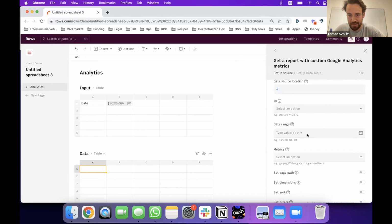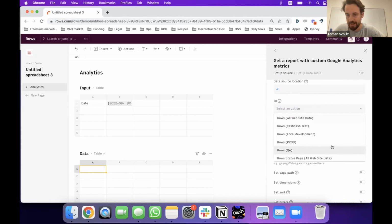This is essentially building a function, but in an easier way. I have this little interface in here. I could also just type the function into the cell. This would also work. There would be an autocomplete, but this is the easiest way. So it's quite deeply integrated. I already have all the IDs here of my connected Google Analytics account. I already connected the Google Analytics integration previously. So I just pick one of those IDs.